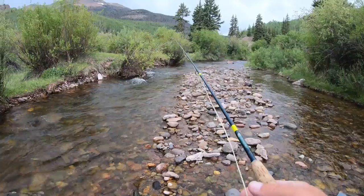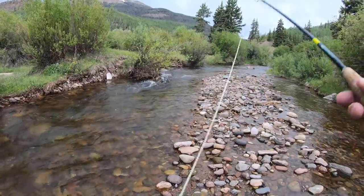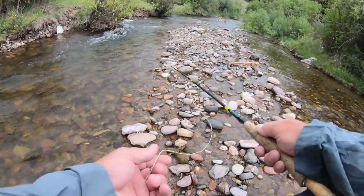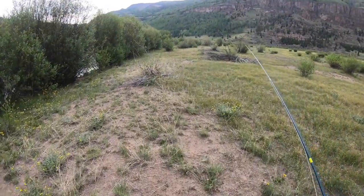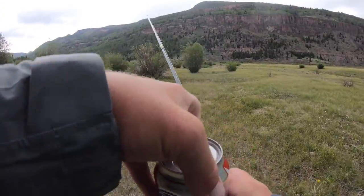What do we got here? There's a lot of dead water in this creek. I'm hopping from spot to spot. Let's see if there's more than one fish. Maybe another 20-inch brown. I turned around. Creek started to get all steep and braided and not good. Let's go find something else. And I think it's time for a beer.